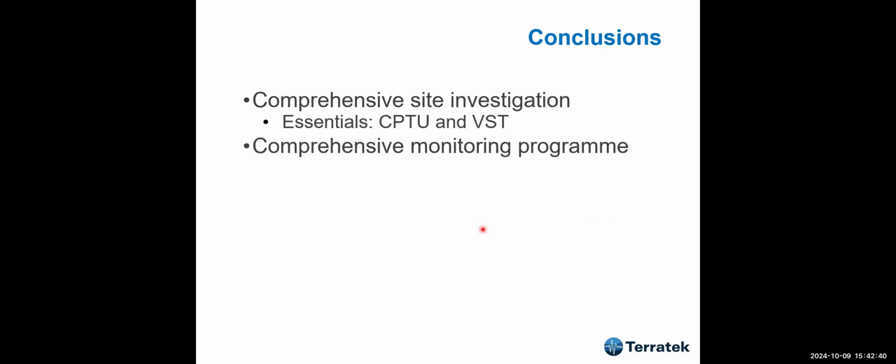And what we have to do for a good design, a good project, reliable, sustainable, is a comprehensive site investigation. The essentials are CPTU and vane testing. A comprehensive monitoring program is absolutely necessary. Theories need to be validated.